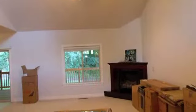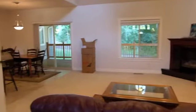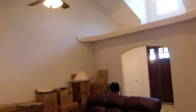As we enter the home, we are greeted with the open and airy living room that is large with high ceilings, plenty of light, carpet, and flows effortlessly into the eat-in kitchen.